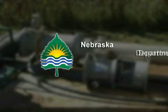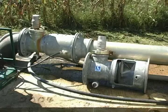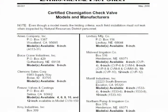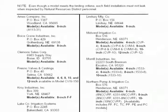The Nebraska Department of Environmental Quality maintains a list of check valves certified as meeting Underwriter Laboratory leakage standards. Check valves installed on Nebraska irrigation distribution systems must be on that list. A copy of the list is provided in your training materials. It also is available from NDEQ or your local NRD.